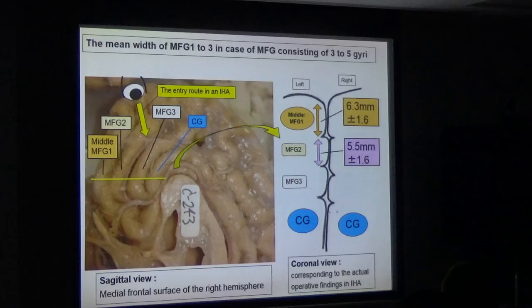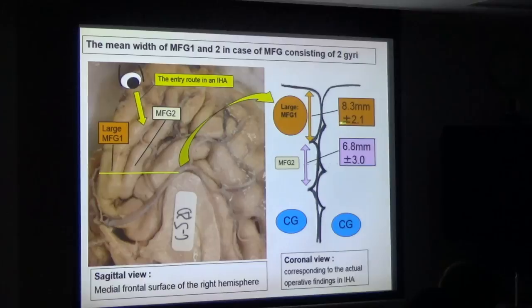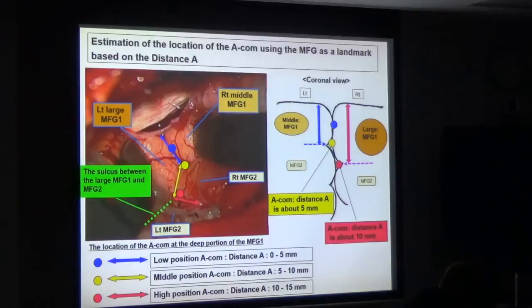So I showed this slide yesterday. Do you remember? In that study, the width of the middle MFG1 was about 6.3 millimeter, about 5 millimeter. And large MFG1, 8.3 millimeter, about 10 millimeter. So this is a method of estimating the location of the ACOM using the MFG as a landmark based on the distance.